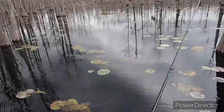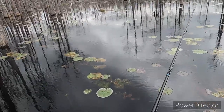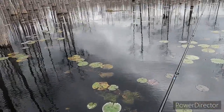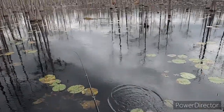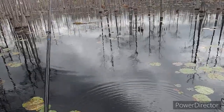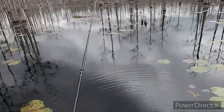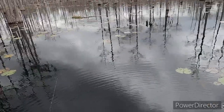There's one heading to it. He backed off. Get out real quick, throw back and see if he'll be interested in it. He went towards it, but then he veered off.